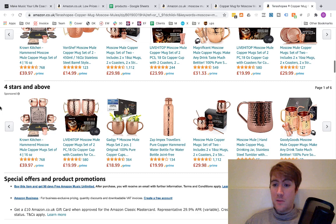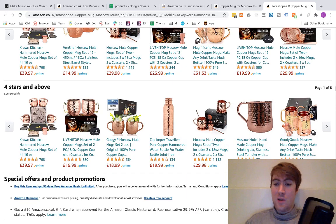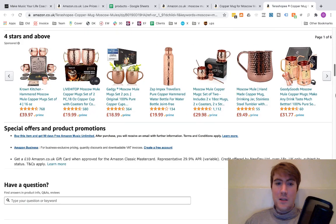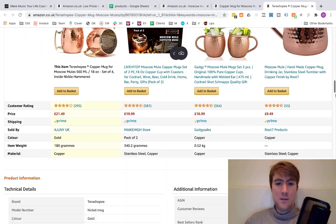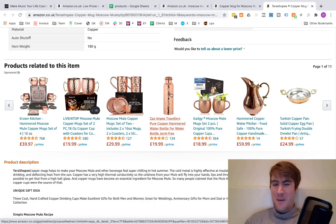So this person's bundled with straws and a little shot glass and a recipe book, which is cool. It's a cool little bundle. And you see they've charged a lot more. So you could do something like that. Let's see if there are any other suggestions for what people buy. Here we are. Products related to this item can be good. So here's a water bottle. Might be a bit much to bundle with this.